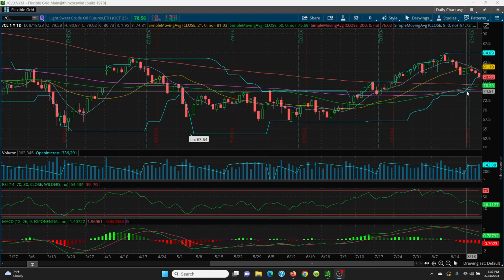If that 100-day is lost, then we just keep on following the candles lower here until we come right on down. Maybe a possible retest here of this key support level sitting at the 67 level.